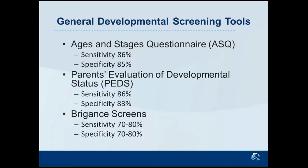Communication, yes. Personal, social, yes. Fine and gross motor. Problem solving, good. And so these all include all of those. So these are longer surveys. And then you have the Parents' Evaluation of Developmental Status, which matches very well with sensitivity and specificity.